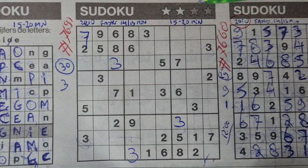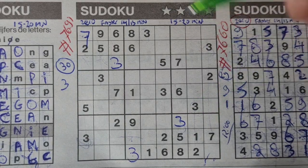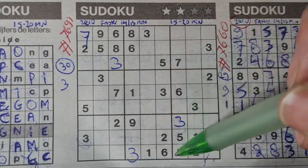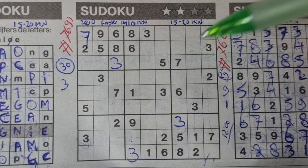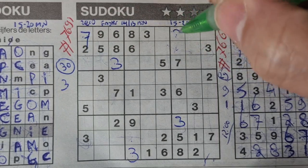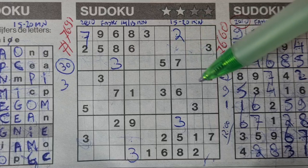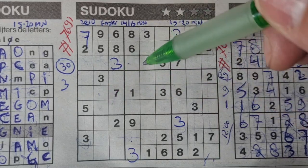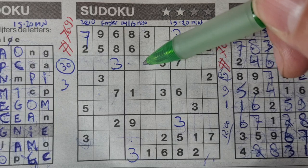Alright, and now let me see. The 2 in the last column, 2 in the column next, so in that column, the only 2 places left for the 2 should be here or there. We have a 2 in the second row, no 2 there, 2 should be there.